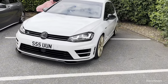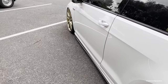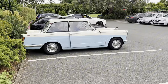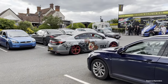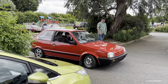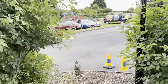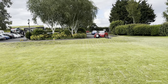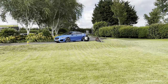Three, two, one, and drop. We've got some classics joining us today in the shape of the Triumphs. We also have the Nissan Micra, and just over here we've got another classic in the form of an MG Midget. We have the Monaro rolling in with the blue Jag behind, and I can just see a Chevy pickup on the main road over there.